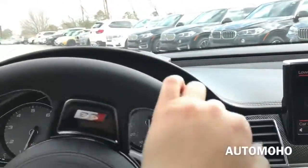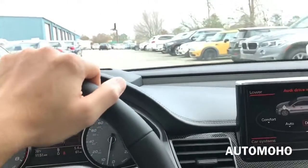Right now I have the vehicle in dynamic mode and I can really hear that exhaust note, and steering wheel are kind of firm when you're in dynamic mode.